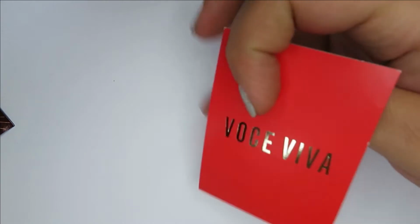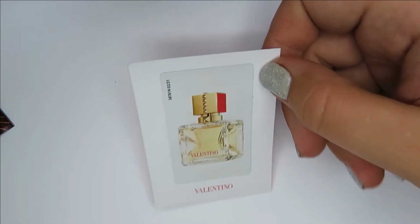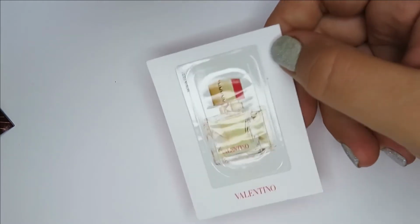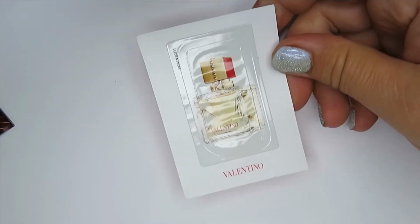But it's a Valentino Voice Fever, and online on The Fragrance Shop it's £89 for a bottle of this, which is really expensive again. So I'm excited to see what it smells like, and maybe if it smells good I might be able to find some samples in an actual squirty bottle, but we'll see. But yeah, that is the next thing that I got.